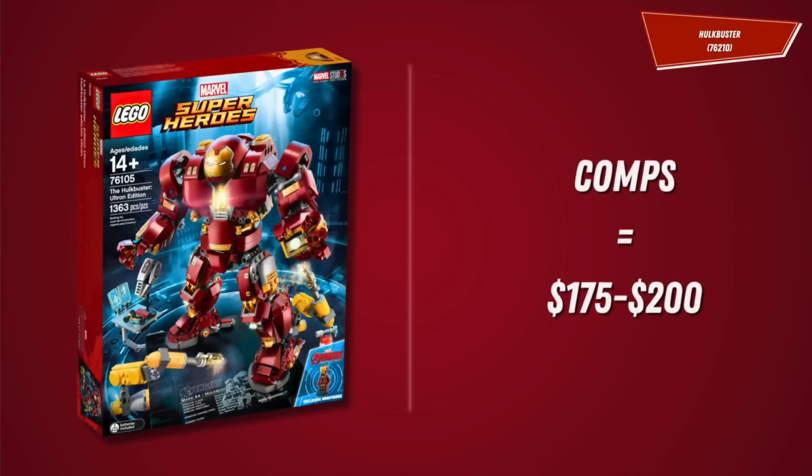And then lastly, really the only comparison that I can make on this set would be the Hulkbuster Ultron Edition. This one retired 2 or 3 years ago. I actually built it.